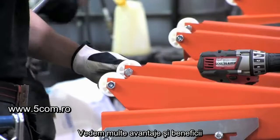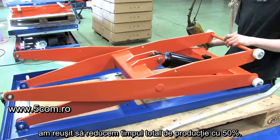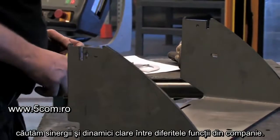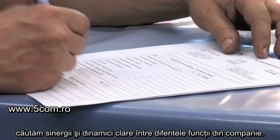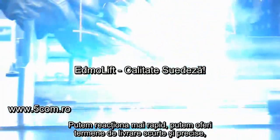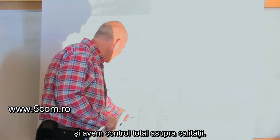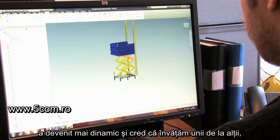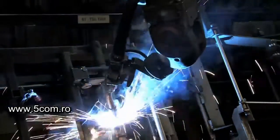We see many advantages and benefits by having the control of the whole process. We've managed to cut down our lead time with 50%. By having all these different functions and the control of the whole process, we see clear synergies and dynamics between the different functions in the company. We can react faster, we can offer exact and short delivery times, and we have 100% of the quality. The total environment here at EdmoLift has become more dynamic, and I think we learn from each other, from the different functions, something new every day.